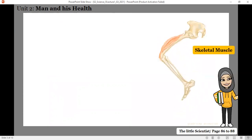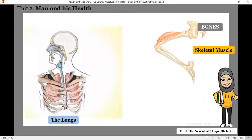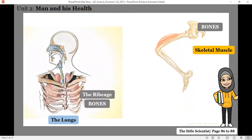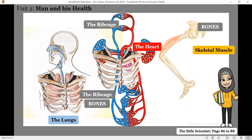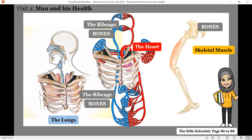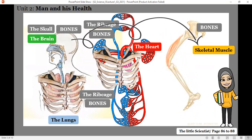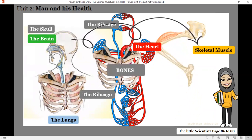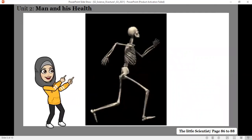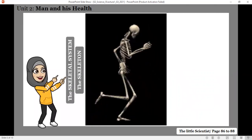Here you go. The skeletal muscles are connected to the bones. The lungs are protected by the rib cage made of bones. The heart is protected by the rib cage made of bones also. What controls our skeletal muscles? It's the brain. The brain is protected by the skull, and the skull is made out of bones. All of these bones together make your skeleton. You're right. Here is the skeleton or the skeletal system.